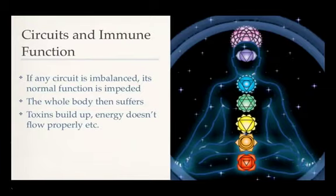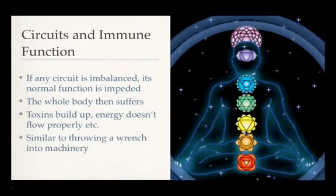And here we're looking at a picture of the chakras. And the chakras, of course, are just part of the circuits in the body. We include all of the organs. Every organ has a circuit. Every gland has a circuit. We also talk about disconnections between the spirit and the body, and so on. So when you have an imbalance in a circuit, it's like throwing a wrench into the machinery of the body, and your immune system function is lowered.